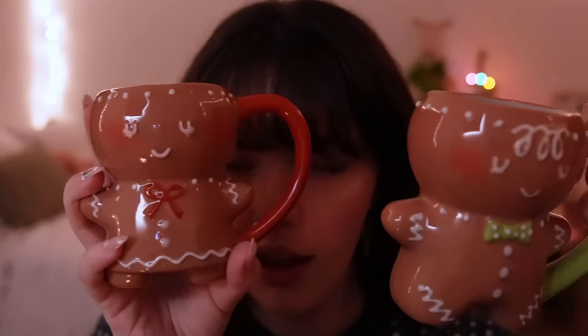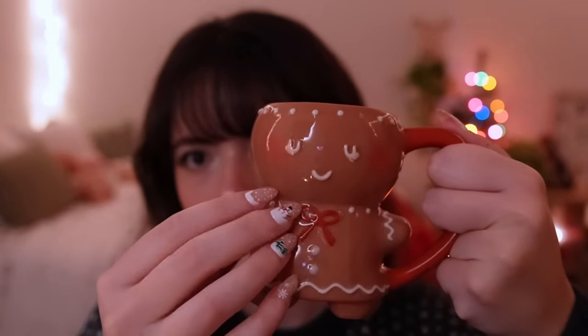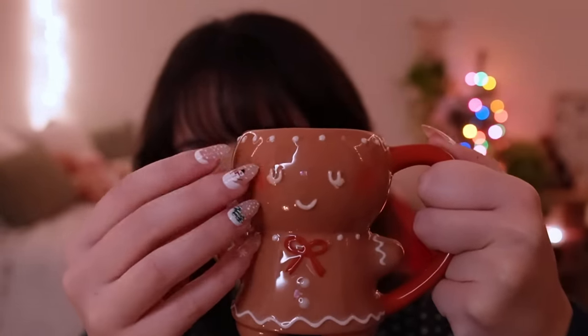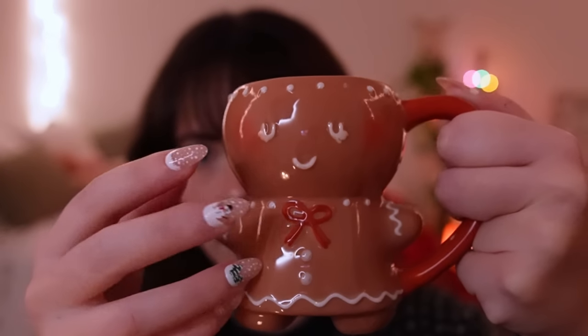And I got it because I already had these mugs. I have the girl gingerbread and the boy gingerbread, these little mugs. And so I was like, I need the gingerbread house. She's so happy and cute. So those are my mugs. I have a couple others, but they're in the dishwasher.